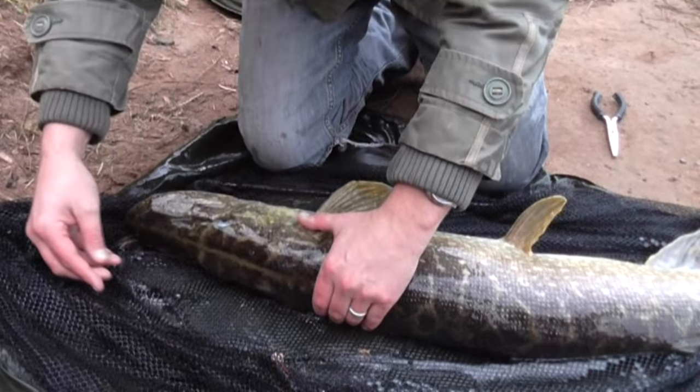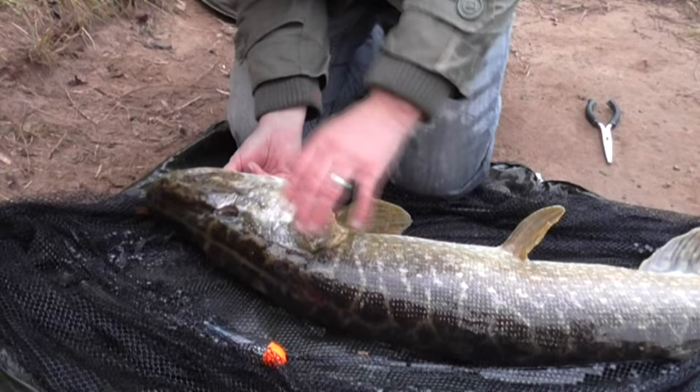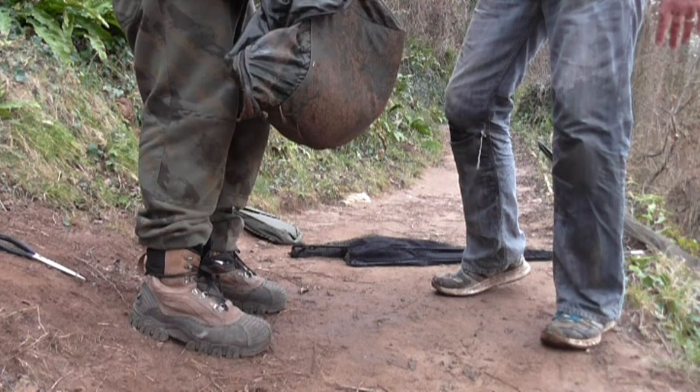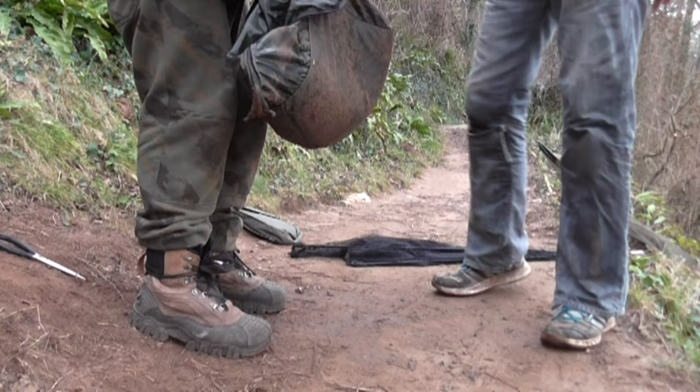Should be lit up because it was about 3 or 4 seconds. The bait is still on as well. I think it's the same one I had, because of the scute. It's 16. Does it go up in ones or twos? It goes up in twos. 16.4. What's it like? 16.3, that's it.